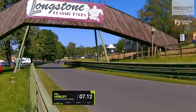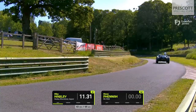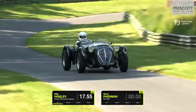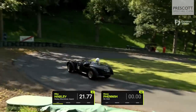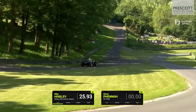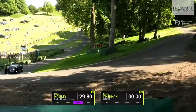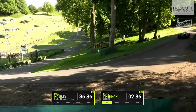Mike Hawley leaves the line in his Jaguar powered Healey Silverstone. Things very 50s in my mind about the lines and the appearance of the Healey Silverstone. Great car, Healey, of course, Donald Healey, who's involved with so many great cars through the Austin Healeys and the Jensen Healey.